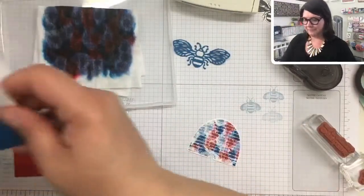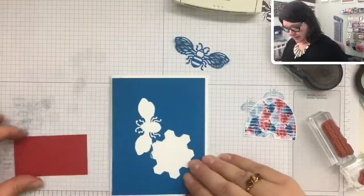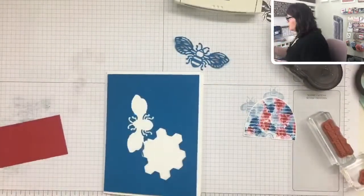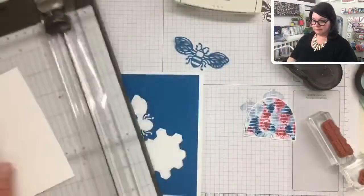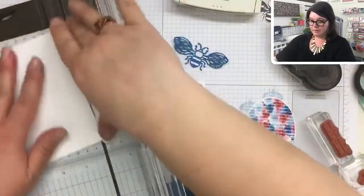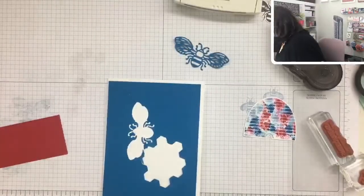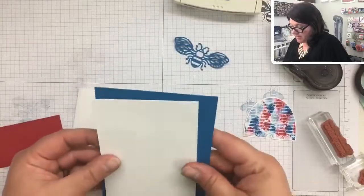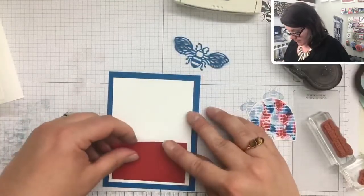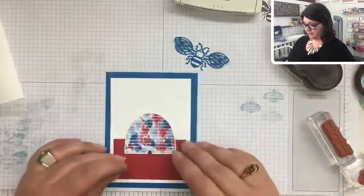Okay. So I wanted a layer of the Pacific Point. Let me move this out. Pacific Point. Oh, I have an idea. I'm going to have to cut this down just a tad. Let's go to 3.5 by 4 3/4. Bees gone crazy decorating, right? I forget that we're using bees. I don't even pay attention to that. I just think, oh, we're using a stem. Okay, let's go like this.